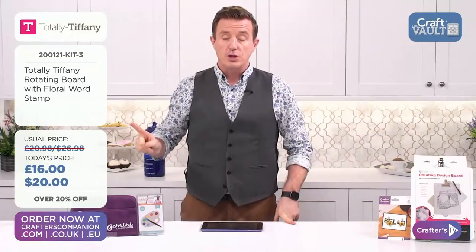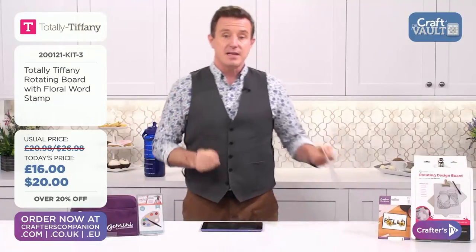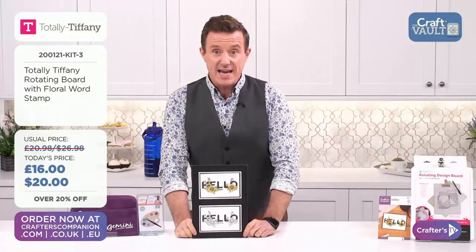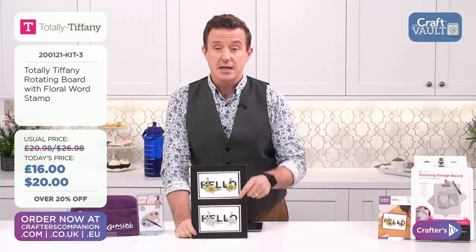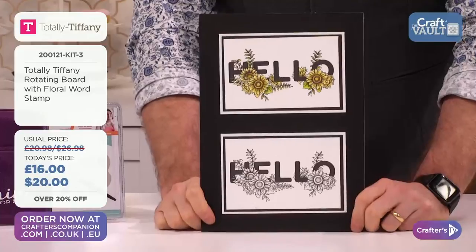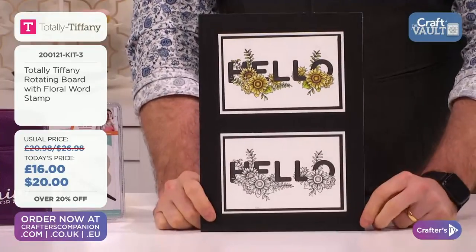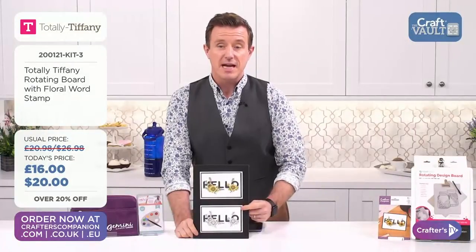Now, the board is worth $15.99. However, we are throwing into the mix for 1p, how much? 1p, I know, this amazing sentiment stamp. So this is included for a penny. It is absolutely gorgeous. Nice big stamp. You've got the hello, and then you've got those gorgeous flowers that you can colour in as well. So you get that for a penny. The rotating board is amazing.